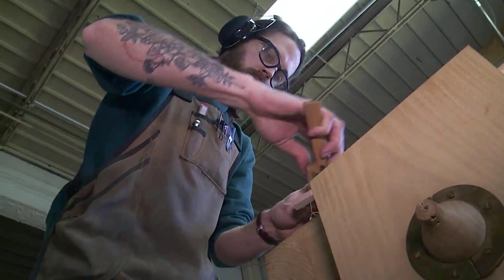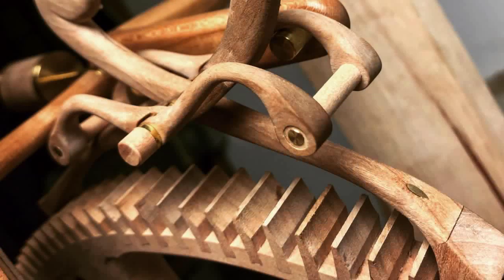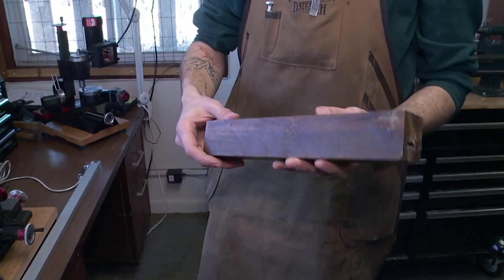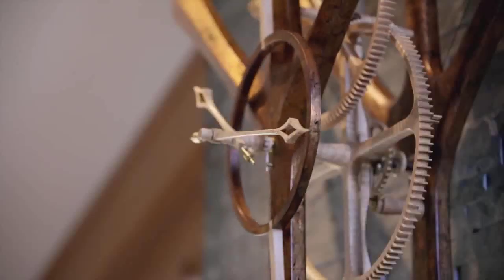Rick spends an average of 800 to 1,000 hours on each of his clocks. Every timepiece is made with different woods and a specific technique. There's a wood called lignum vitae. It's a very rare, dense wood. It's one of the hardest and heaviest woods in the world, and it's very oily. It's just kind of self-lubricating, so I find I can use that wherever there's sliding friction in the clock.